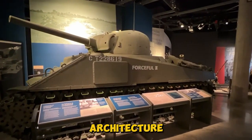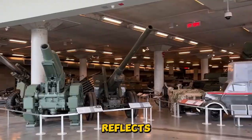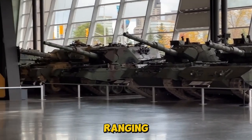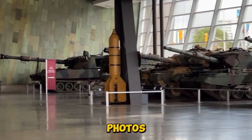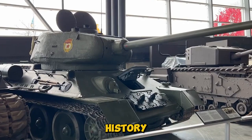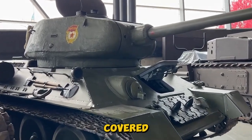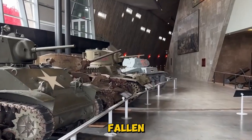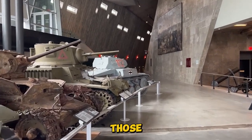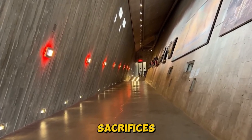The museum's striking architecture, which uses open areas and natural light to create a somber atmosphere, reflects its serious yet important mission. Over 500,000 objects, ranging from uniforms and weapons to private letters and photos, are part of the museum's vast collection. Important moments in Canadian military history, such as the World Wars, the Korean War, and peacekeeping operations, are covered in key exhibits. The names of fallen soldiers are inscribed on the walls of the Memorial Hall, a moving place dedicated to those who died while serving their country. This serves as a poignant reminder of the sacrifices made.